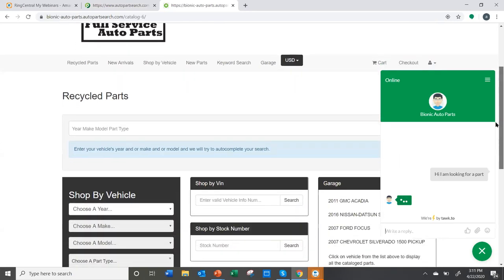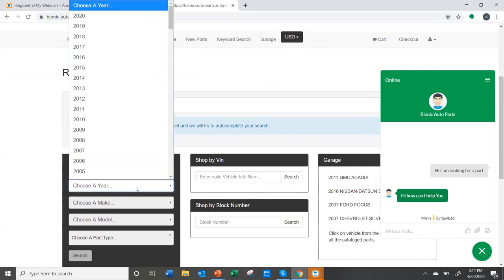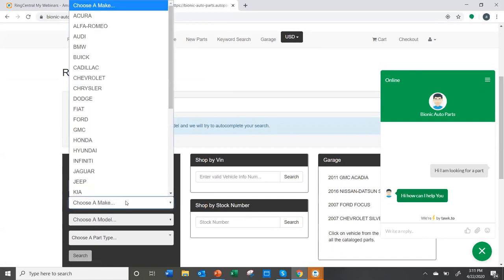So this is just a really cool function that we can set up for any of the yards that are on autopartsearch.com. So you can have direct interaction with your customers online and be able to sell the parts through that as well. If they're having issues trying to figure out the different shop by vehicle, or if they're just not finding a specific part, they can help you out. While I'm doing this, he can actually see exactly what I'm looking up. So I'm not going to even tell him what I'm looking up.